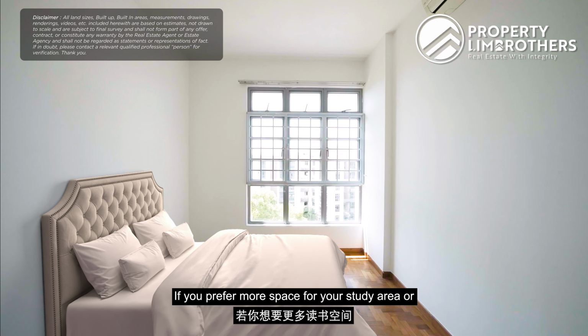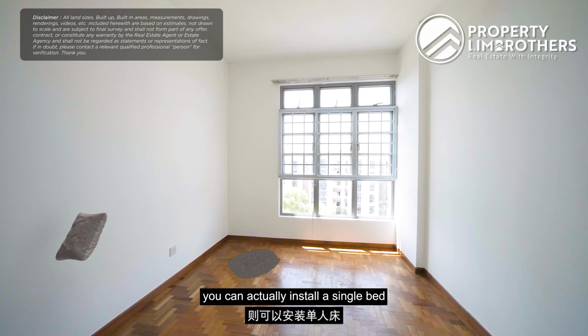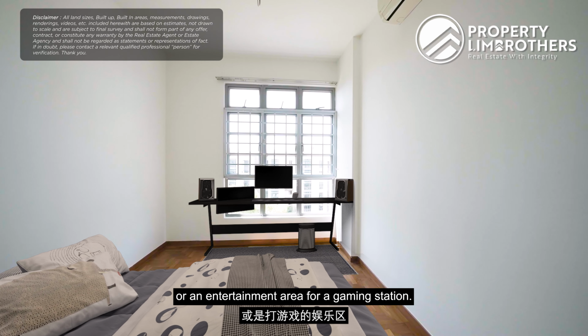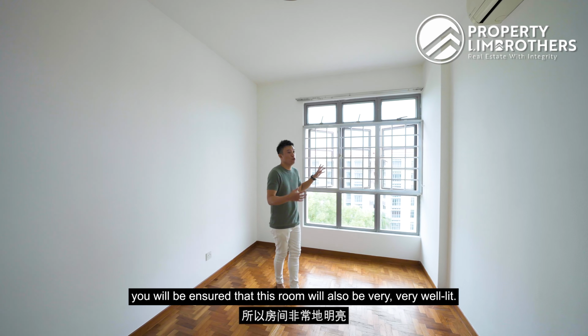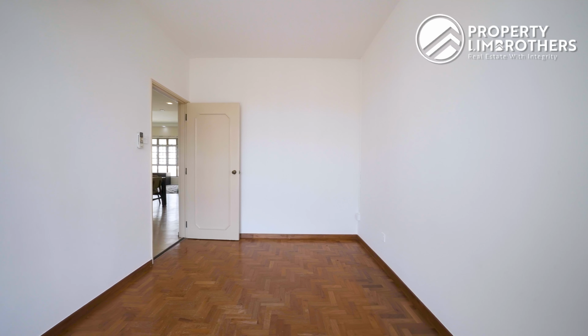If you prefer more space for your study area or entertainment area for your children, you can install a single bed and utilize this space as a study area or an entertainment area for a gaming station. And with these 3 big panels of windows right behind me facing a southeast direction, you will be ensured that this room will also be very, very well lit.